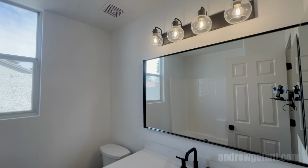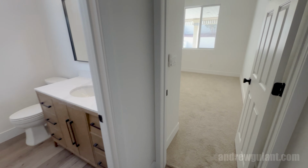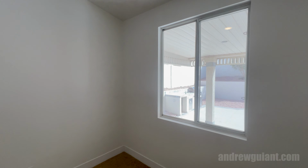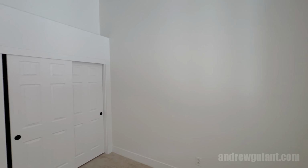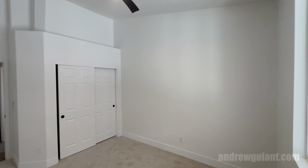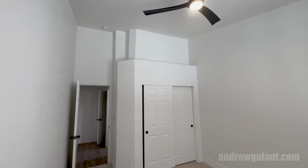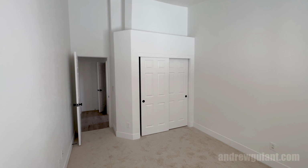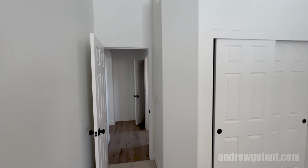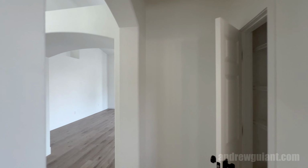Really nice lighting there. I hear people. I think somebody's here. So it's going to be the first bedroom. Very tall ceilings in the bedrooms as well. We'll head back out and check out the other 2 bedrooms. Another quick peek at that kitchen.